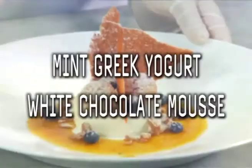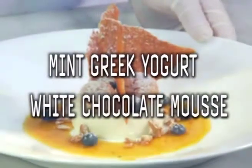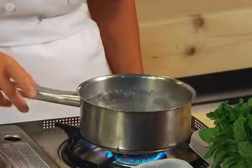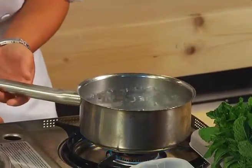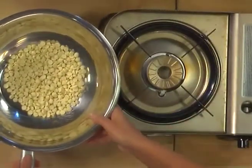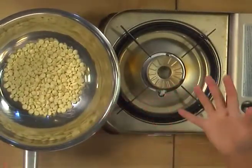Now I'm going to be creating the mint-scented white chocolate Greek yogurt mousse. This is a fail-proof way to melt chocolate in general. I have a pot of boiling water. I'm going to turn this off and put the white chocolate right on top. The residual heat will start melting the white chocolate.